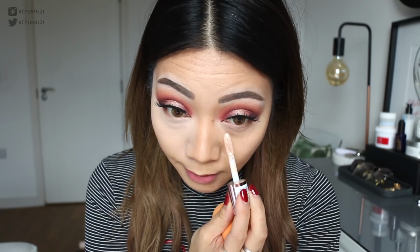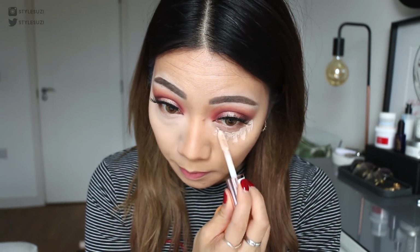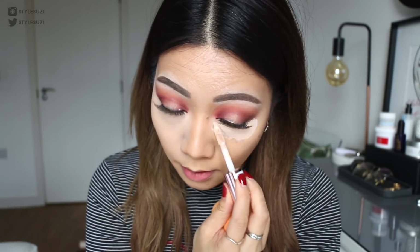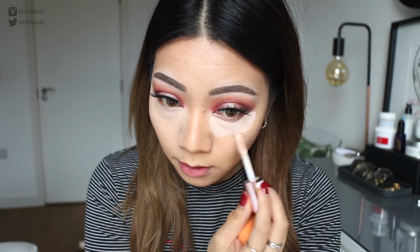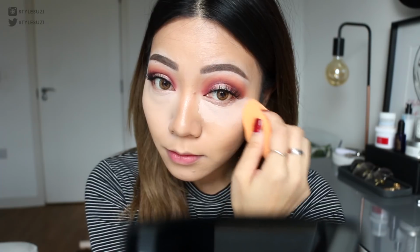I'm going to go ahead and use the Makeup Revolution one. This is my first time using it, so I'm really excited actually. It's still a little bit on the pink side, but there wasn't any other colours for me to choose. And I feel like it's not as thick as the Shape Tape.